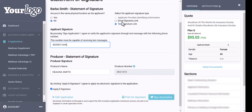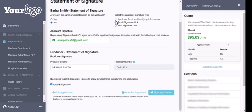We're going to fully demo the email signature link. Keep in mind, if you are utilizing the text signature, all of the screens that I show you on the email signature link would be the same for the text. If you ever hit print for signature, that would display the wet signature print option. So make sure you hit Sign application to complete everything electronically.